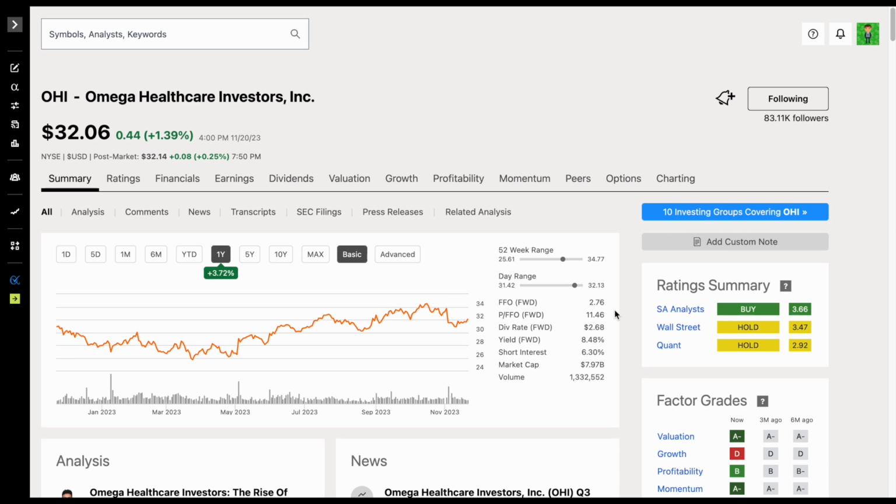Simple math would tell us $2.76 minus $2.68 does not leave much capital left over to do things like grow the business. Now, to be fair, real estate investment trusts do have to pay out 90% of their earnings to shareholders in the form of dividends, but that still is a very high FFO payout ratio. So what does this company have to do to be able to grow?